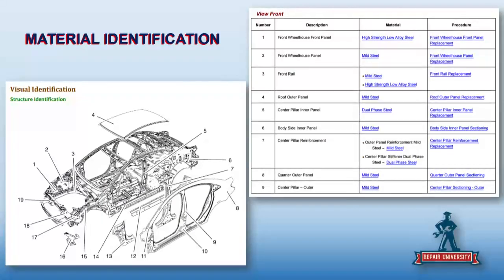And let's start by going over a few of the tools that people are going to find when they get into these sites that can help them through the repair process. Yeah, the material identification that General Motors offers, and a lot of other vehicles as well. Vehicle makers are now doing a fantastic job of identifying where they're using mild steel, high strength steel, and ultra high strength steel. Here we've got an exploded view of a vehicle, so we can see the front wheelhouse front panels are made of HSLA, the front wheelhouse panel is mild steel, and the front rails are mild steel with some HSLA in there. So it gives us the makeup of the vehicle.